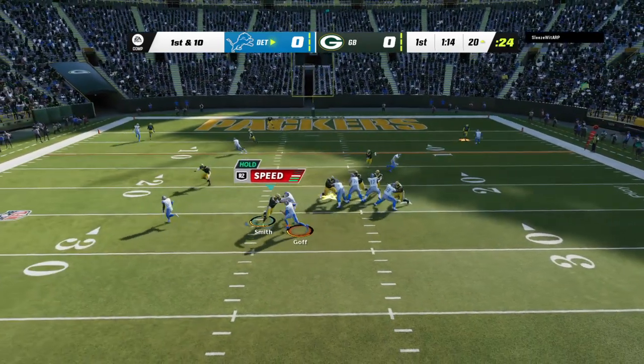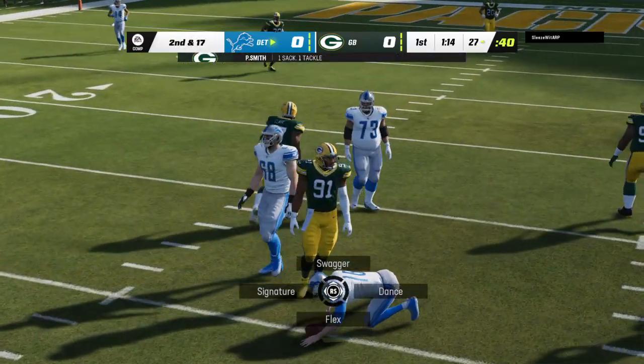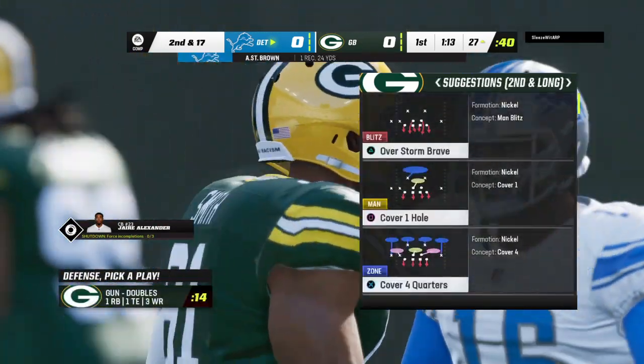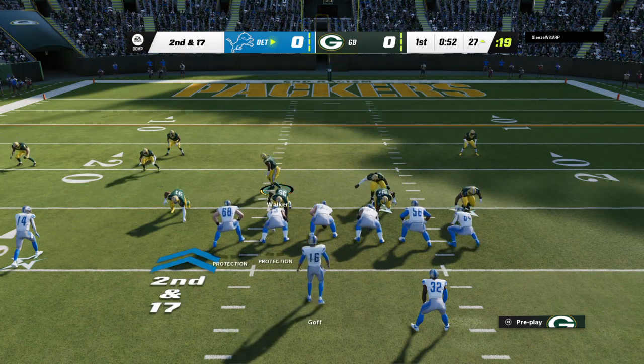Now Goff on first down. And he's going to have to eat this one as down he goes. Preston Smith comes in for the sack. Man, he got in there so quickly, Charles. What could the offense have done to adjust and account for that?